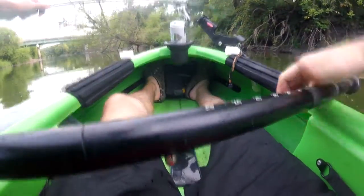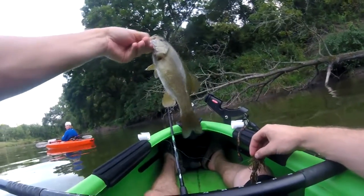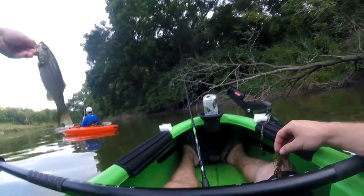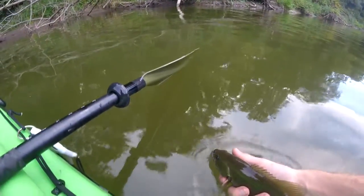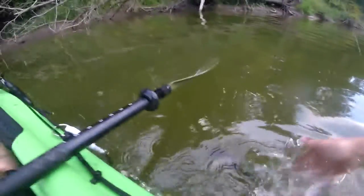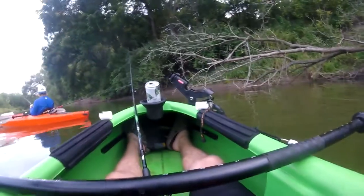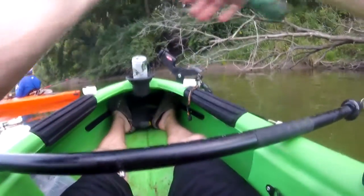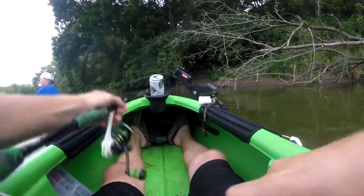You got my phone all wet. Can't lose these trailers. Woo! Got another smallie. He's a small smallie, but it'll work. Now let's try to get a good release. You know, I think this is my new favorite river to fish.